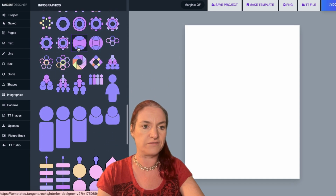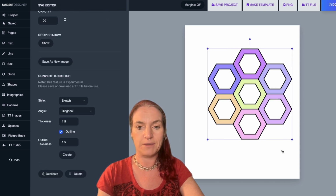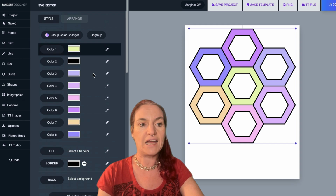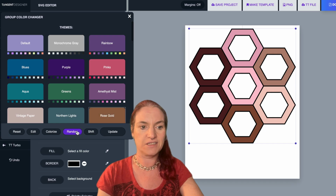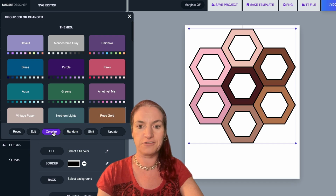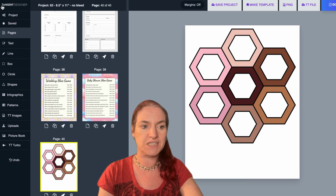We've got a ton of interesting infographics here. We could pick this one, for example, and we can make it big on the page. And you can use the group color changer here to actually change the colors of this. You can have some fun and creativity using the colors. And then what you can do is add some text to this.